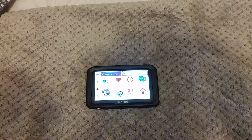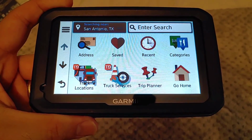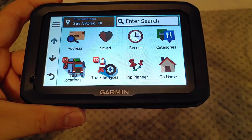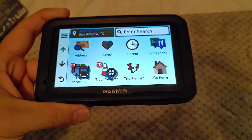But once I select my vehicle, I can either select a destination or I can view maps. If I select where to go, I can pick from all sorts of different things. So I can look up an address, I can check my saved addresses, recent addresses I've been on, categories such as fuel, food, rest stops, things like that, truck locations, truck services, trip planner, and I can go to my home menu.